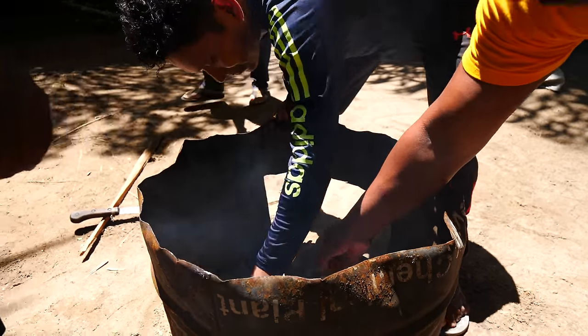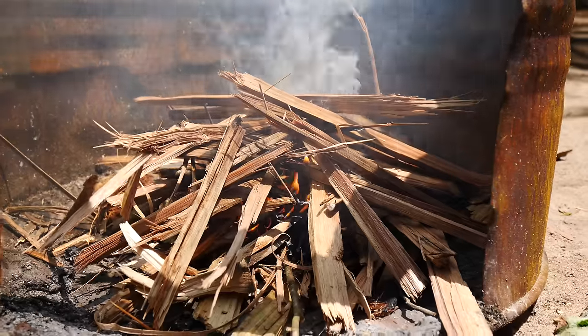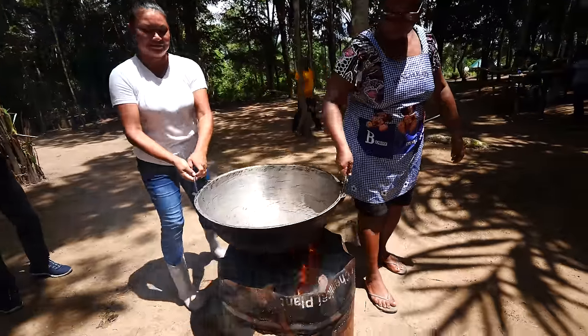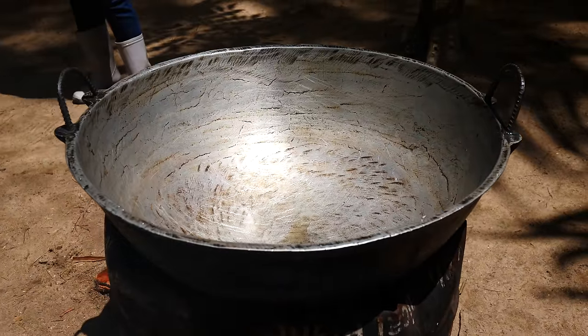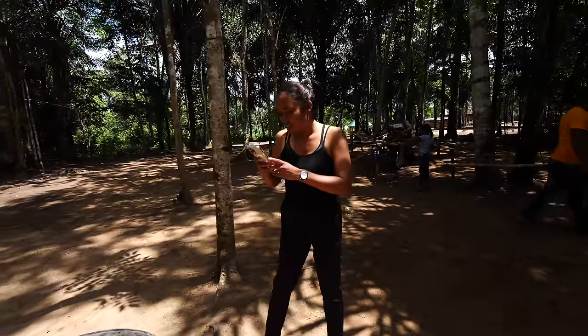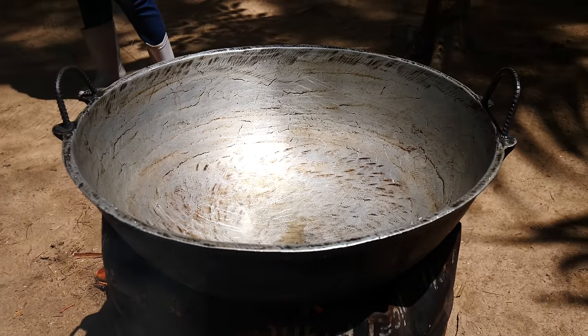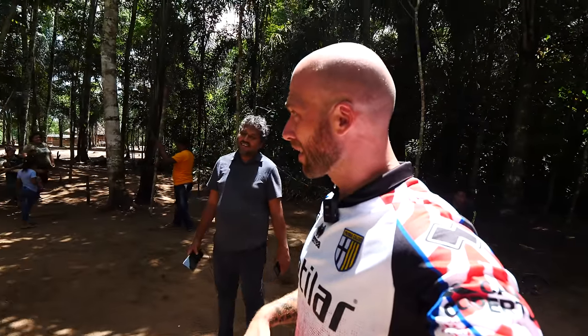Just come put all this in. You put it in, put the wood. Don't cover it down too much. This is a karahi cooking pot, and this is where the cook-up magic is gonna happen. So it's called karahi. A karahi.